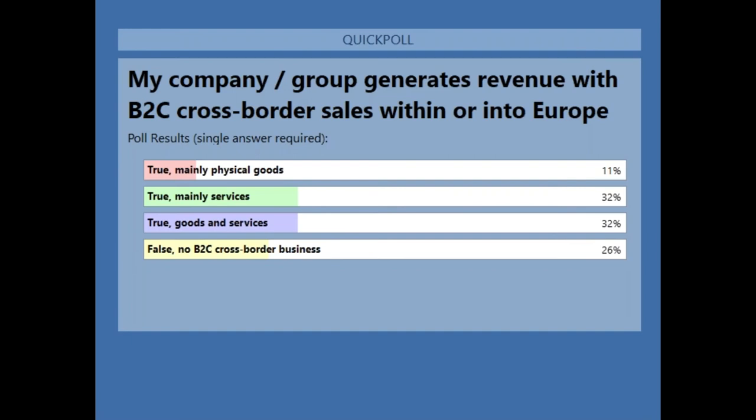Does my company group generate revenue with B2C cross-border sales within or into Europe? And then the question to the audience is, if that's true, is it mainly physical goods, or mainly services, or a combination, or there's no B2C cross-border business for my enterprise. So very factual, I think, to the audience. Yeah, indeed. I'm interested to hear if our audience has to deal with these kinds of transactions. Well, an important feature. Let's first address this.